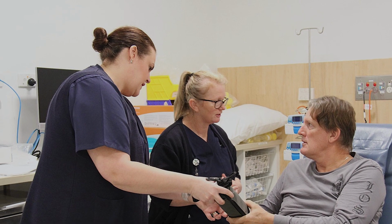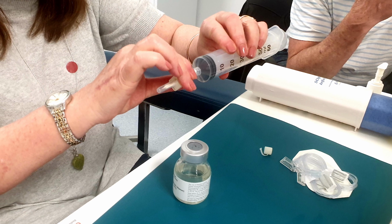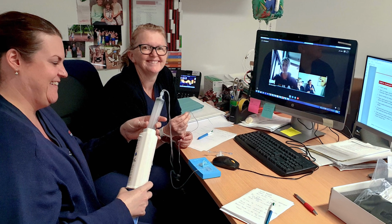So it really takes a chunk out of their life, and it's a huge lifestyle imposition when you've got children or work, or even just for the older people, they can't go anywhere or do anything. So it's been really positive. And they've really, really accepted it and like doing it. And I think that's a really big positive for the hospital and for the staff.